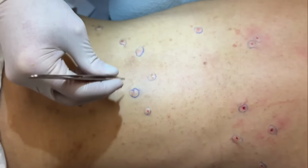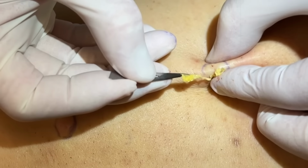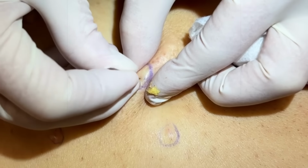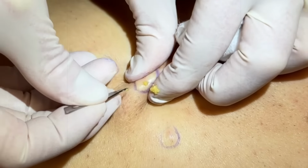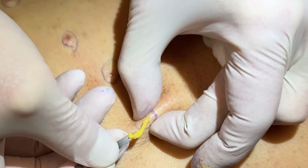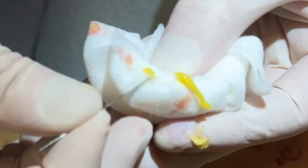That's good. We'll come down to this cluster here. That's good. I'm going to kind of drain a couple of these and we'll come back for the sacs. Oh, it feels like scar, yeah. Not quite as much in there. See some of these hairs. See those? Doing great. We're moving right along here.